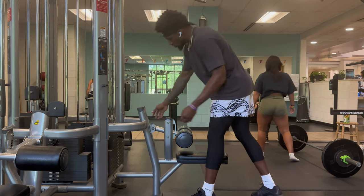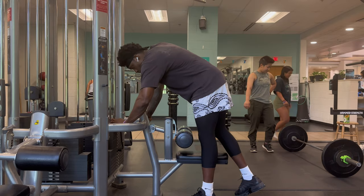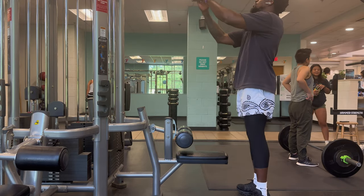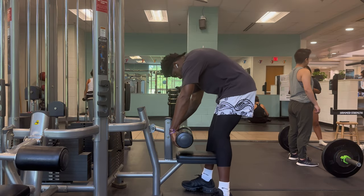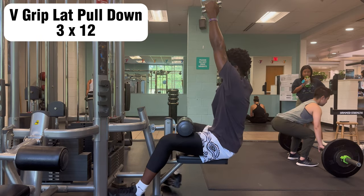Stop, drop, shut them down, open up shop. Oh, that's a rough riders roll. Whew. Oh, gotta put this up a little bit. You know, we're a little taller. Lat pulldowns.